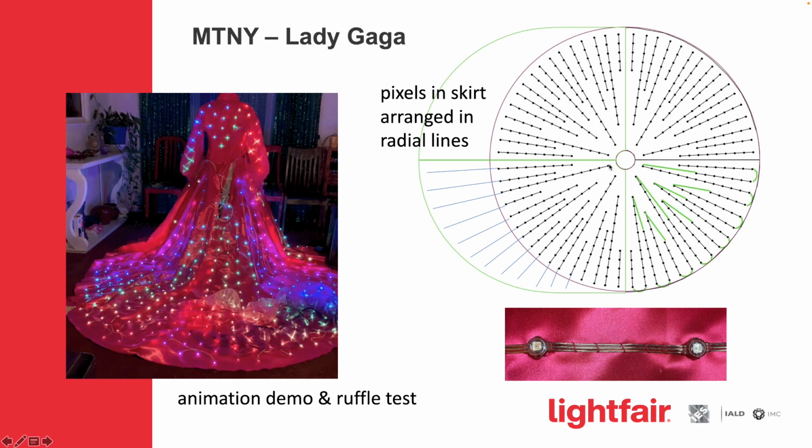This is a schematic of the pixel layout, and to give them fairly uniform spacing, I used a radial pattern, so the wires go here, and then there's a jumper in here, and it jumps to this, and so on. And again, this is repeated in a couple different zones, and I used the slightly bigger type of pixel here so that they are probably okay if someone steps on them just a little bit.